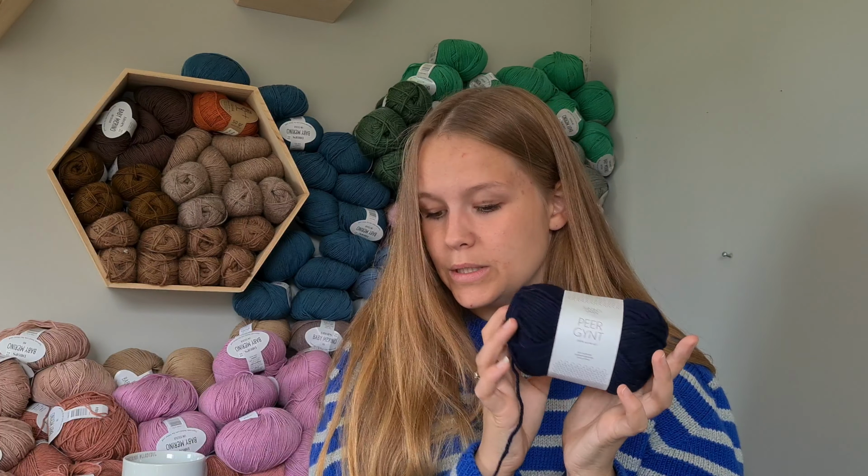This bonnet in the size premature was so ridiculously fast to knit. I think I knitted it up in just a bit of an evening, because the structure is quite addicting and you can see your progress quite easily. Premature is a super small size and it takes up almost no yarn, so this went really quickly.